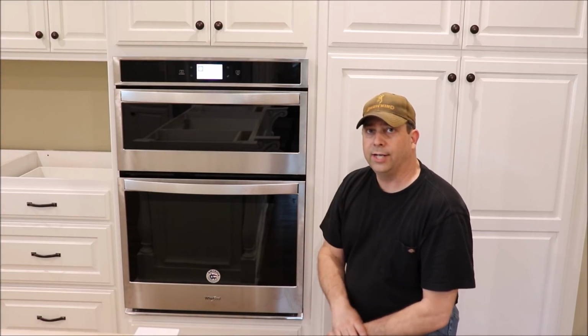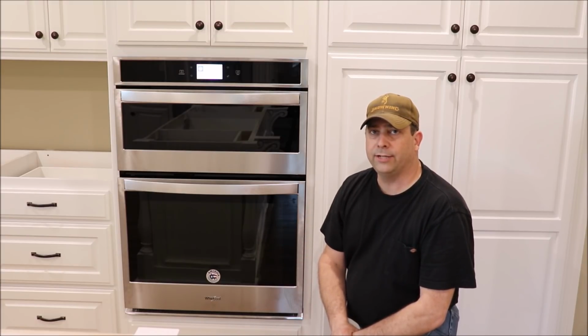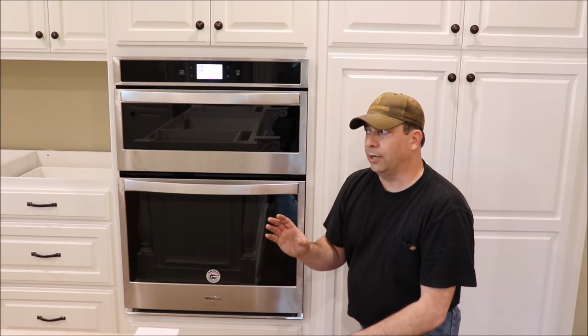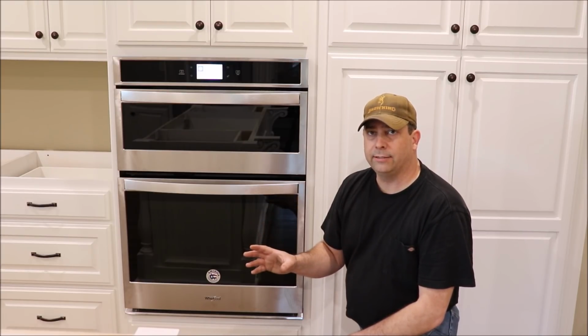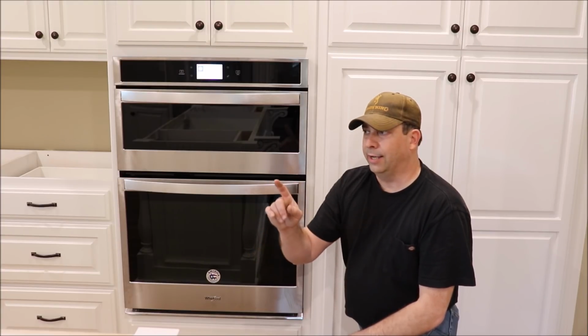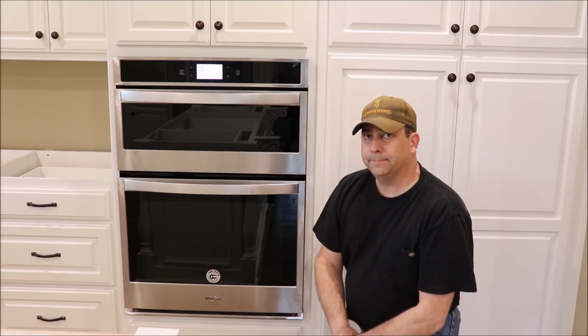So the next thing I want to try and do today is get the dishwasher put over there in place. Now, like I said, I can't finish the dishwasher today. I can rough the lines in, but I can't finish connecting the drain and the water today because I have to wait until the sink's in place. So let's go ahead and get started on that.